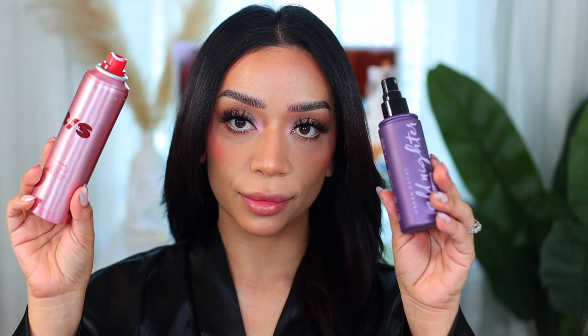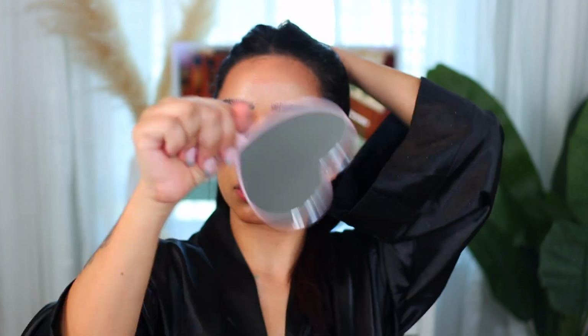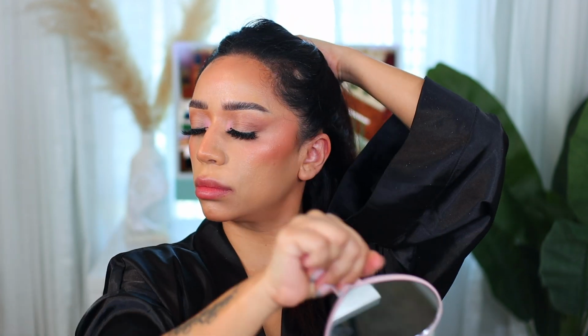just to add a little bit of color and a little bit more definition. So we're going to set the skin with the Urban Decay All Nighter for the matte version, and then the One Size Beauty setting spray. If you want your makeup to stay in place and look bomb all day, this is your go-to. Like, this is your concoction. You need this, and my makeup will not budge. It stays true all freaking day, you guys.